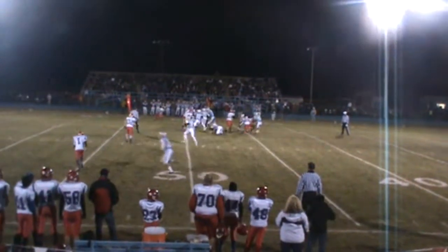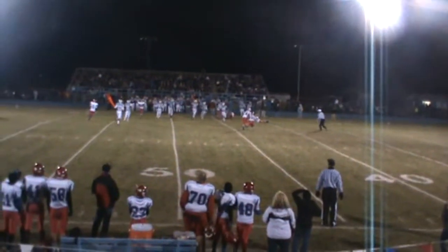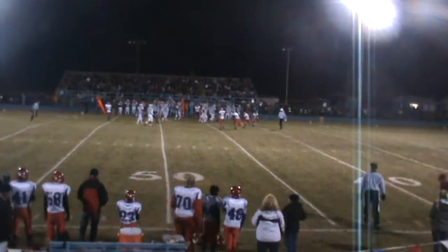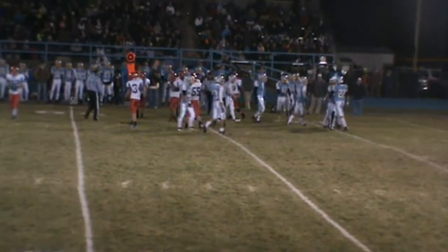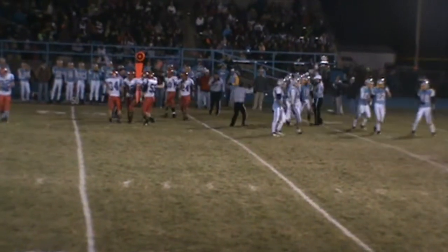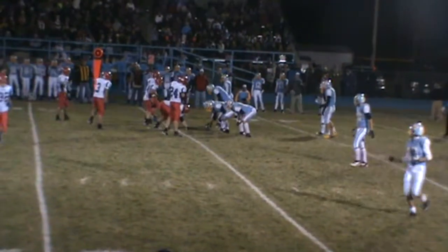Slot right, receiver left. On second and 8, Grantham, number 10, takes it shotgun. Outside. He's going to turn the corner and gets taken by Chase Bixler. Nice play by Chase Bixler. He flashed in from his linebacker position. Grantham was just getting a head of steam. That was a big tackle by Bixler. Looks about third and 6 to go.